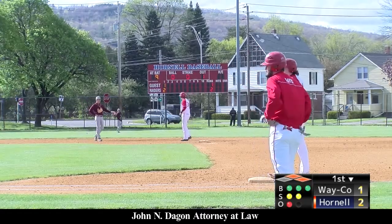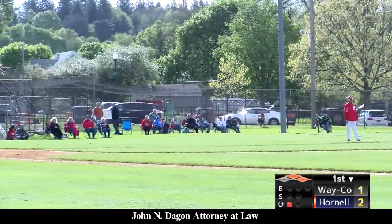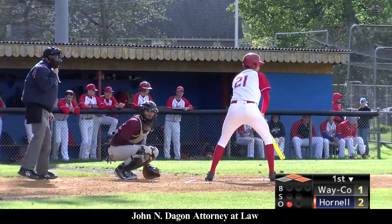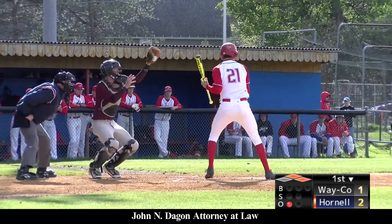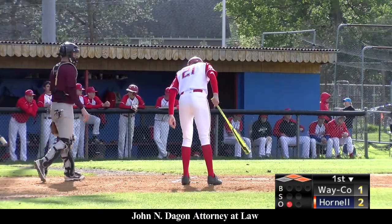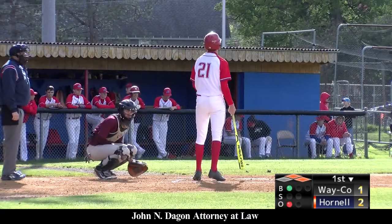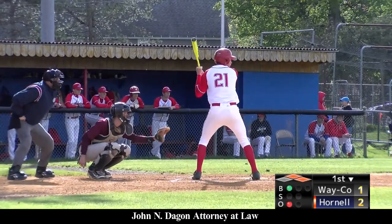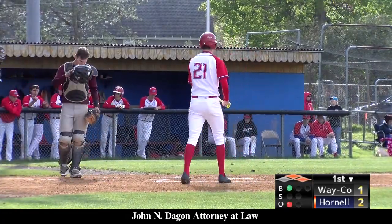So runners at first and second, still only one out. Number 21, Spencer Wyand at bat. Ball's high. Ooh, runners threatening to run there. Nowhere to go there. They decided to stay home. It's 1-0. Number 21, the left-hander, Spencer Wyand, pops one back. Foul ball.